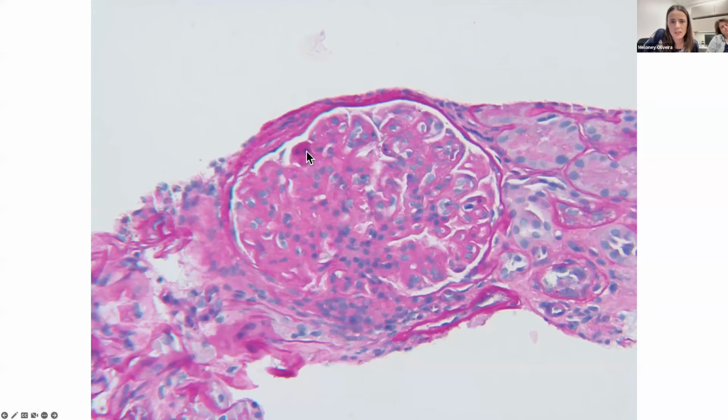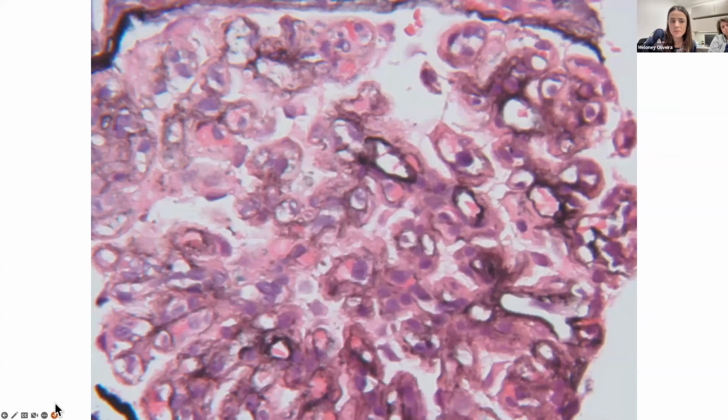What's this, Dr. Simblick? Is this like a nodule? Or is that just like a... No, I mean, it looks like a thick area. Yeah, I can't make out an open loop through there. It might be an early scar.